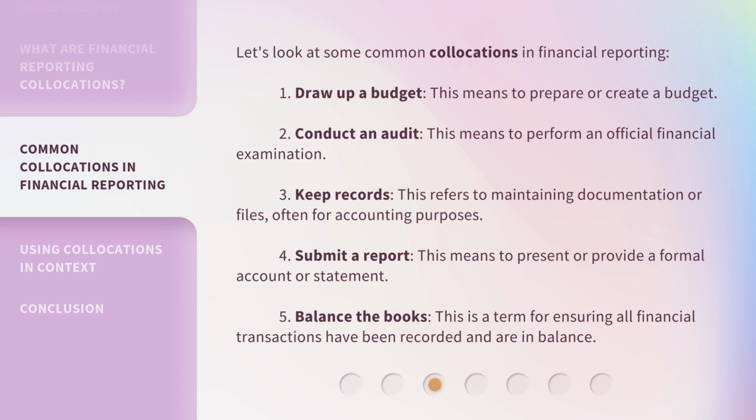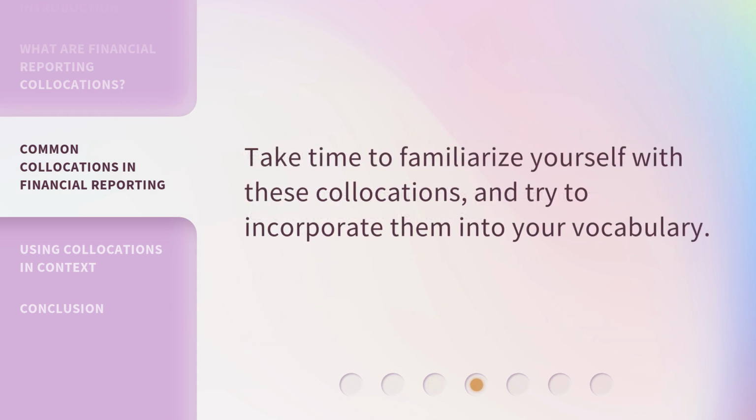3. Keep records. This refers to maintaining documentation or files, often for accounting purposes. 4. Submit a report. This means to present or provide a formal account or statement. 5. Balance the books. This is a term for ensuring all financial transactions have been recorded and are in balance. Take time to familiarize yourself with these collocations, and try to incorporate them into your vocabulary.